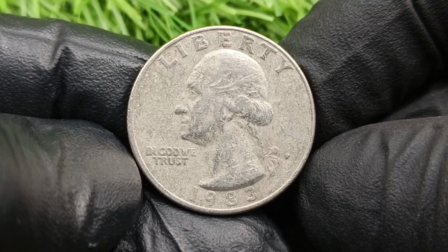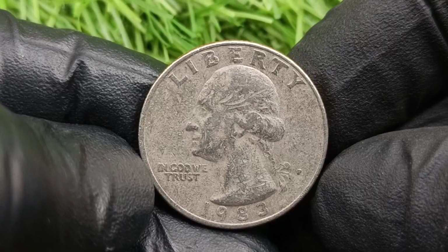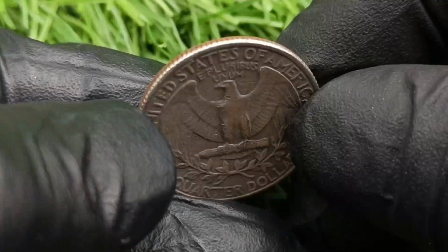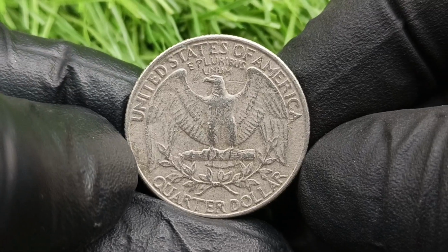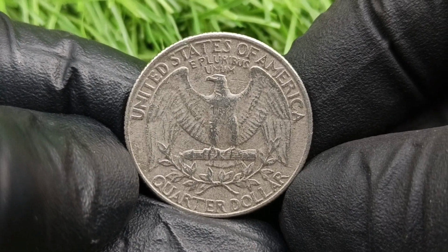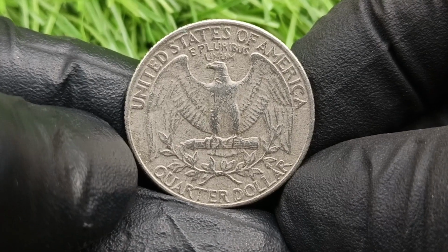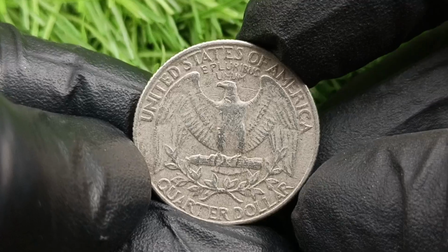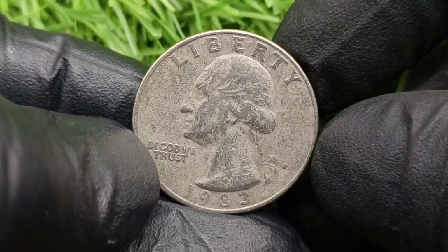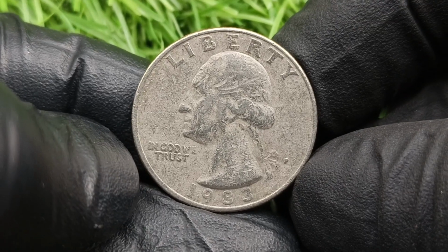As collectors looked more closely at the 1983 P Washington quarter, they discovered that its reverse design carried just as much meaning as the portrait on the front. The majestic eagle with outstretched wings was far more than a decorative image. Throughout American history, the eagle has represented courage, strength, independence, and national confidence. Clutching a bundle of arrows while surrounded by olive branches, the design expressed both the nation's readiness to defend itself and its lasting hope for peace.